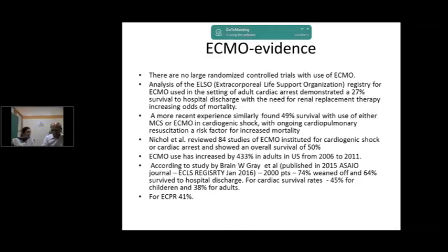Evidence: actually there are no randomized control trials with ECMO. But it is mainly the ELSO, that is the Extracorporeal Life Support Organization Registry. This has shown that the chances of survival up to hospital discharge was 27% when this support was used in adult patients with cardiac arrest. Similar reports by other authors like Nicole et al., as well as Gray et al., showed that the cardiac survival varied from 25 to 55%. In one survey, it was shown that the cardiac survival rate was 45% for children and 38% for adults. In another study, it was shown that ECMO for emergency CPR was utilized in 41% of the cases.